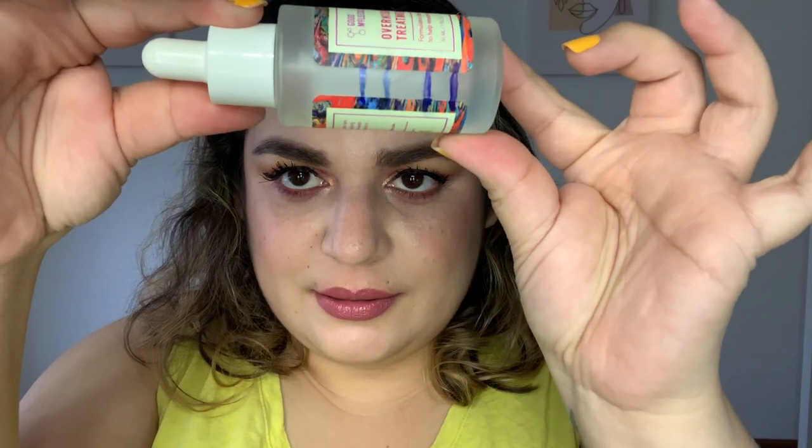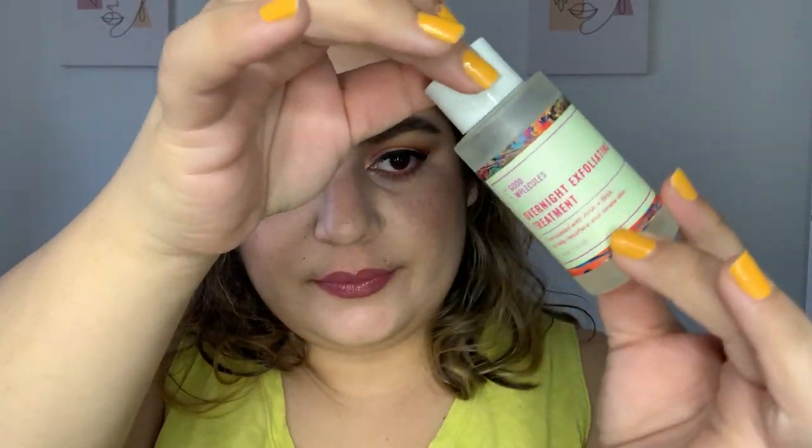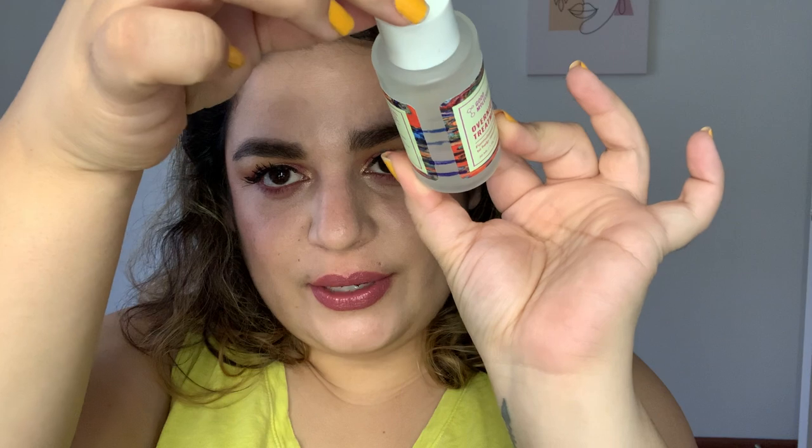I have maybe 2 uses left. I don't know, you guys probably won't be able to see, but when I tilt it that way you can see there's product, but I maybe have 2 uses.